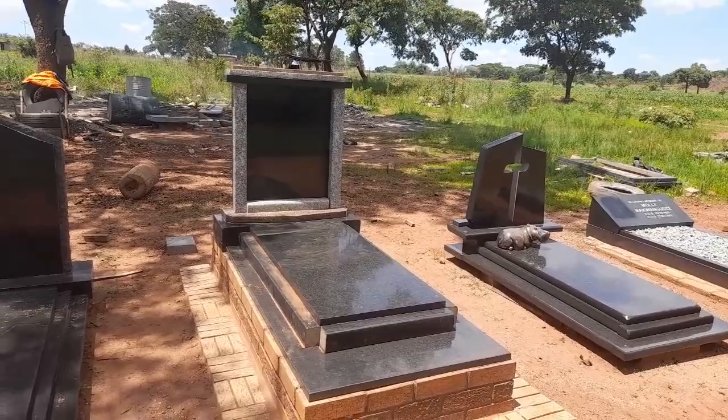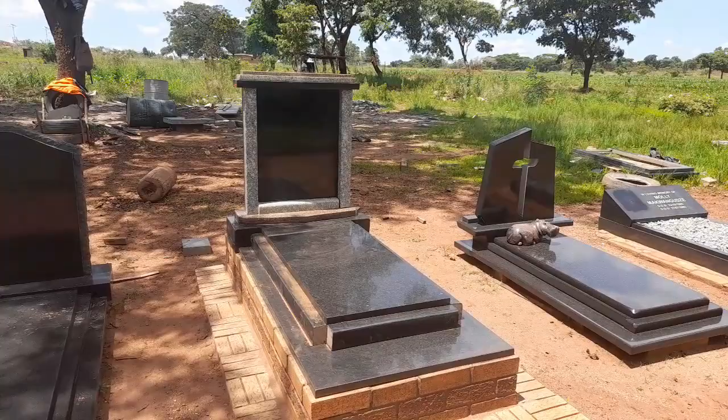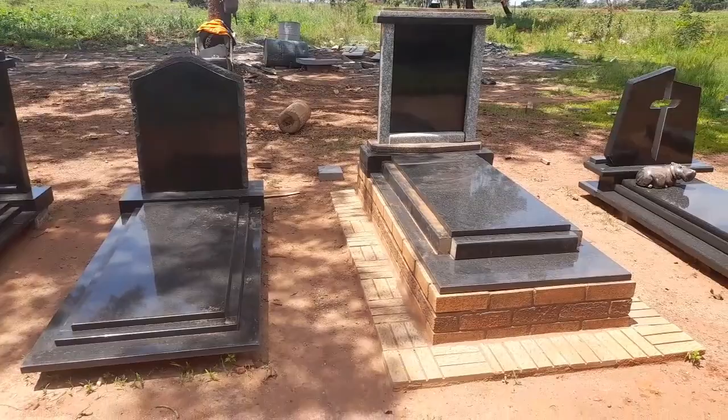Mostly, let's say two to three weeks or a month to make a pair. So there are different designs. Someone can do a custom made design if they want.